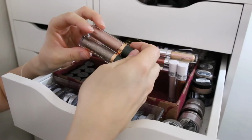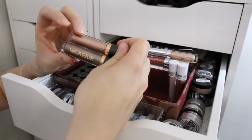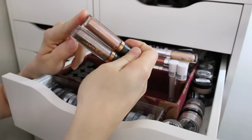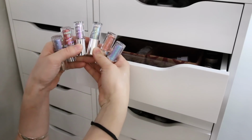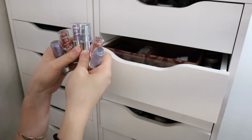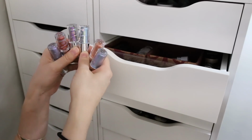I have these two from Flower Beauty. These are the Warrior Glitter Shadows. I have Bullet and Blade, and I'm going to keep both of those. And then I have all of these here from JCAT Beauty. These are the holographic 3D eye toppers. These are really pretty. I'm gonna keep these.